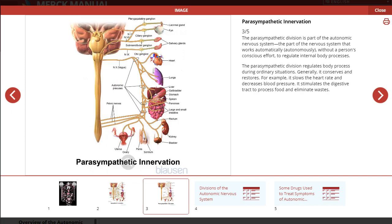Well, the flip side of that, of course, is the parasympathetic innervation. And it goes on to say the parasympathetic division is part of the autonomic nervous system, the part of the nervous system that works automatically or autonomously without a person's conscious effort to regulate internal body processes. The parasympathetic division regulates body processes during ordinary situations. Generally, it conserves and restores. For example, it slows the heart rate and decreases blood pressure. It stimulates the digestive tract to process food and eliminate waste.